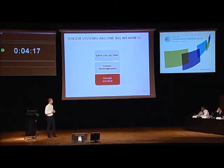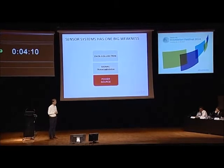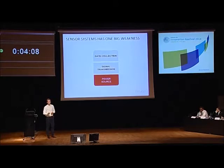The power sources, however, are not of the same standard. Cables and batteries that are being used today are expensive and unreliable for the user, and they need to be replaced. And this is where we come in.